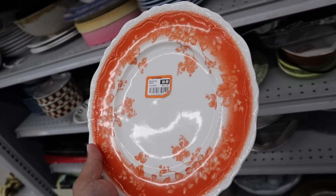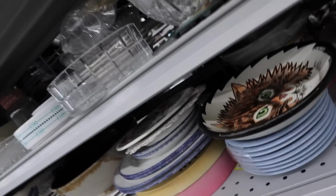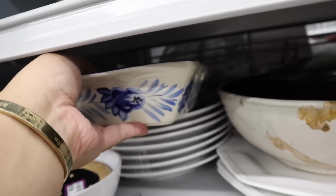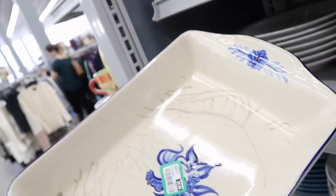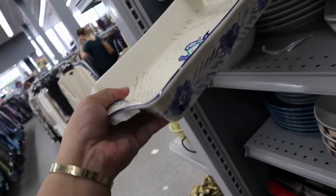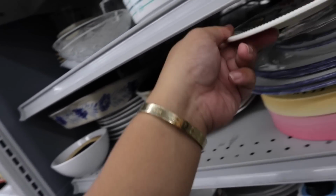Check it out, you guys. I just found this really cool Anthropologie plate. How fun is that? And also, this really cute cat. So fun. Shut the front door. Oh, it looks so damaged. This is really pretty. Okay, we're going to have to say no to that. 99 cents.